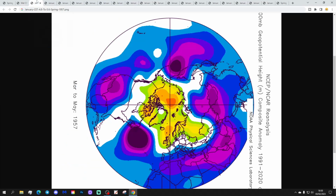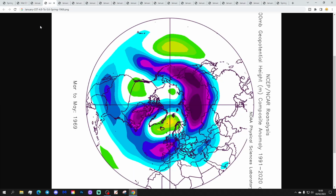So let's have a look then. Starting with the spring of 1957, again following Januarys with a CET range of 4.8 to 5.6. This is a warm, dry spring. Nice spring, has above average heights, high pressure dominating to our north and towards Scandinavia as well. Winds often in from the east. That's a warm and dry spring to start us off in 1957.